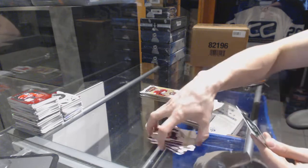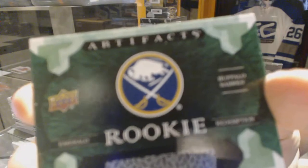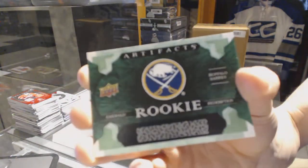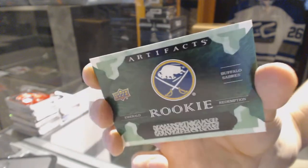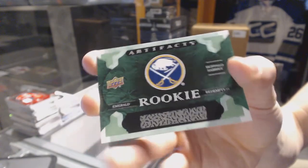We've got an Emerald Rookie Redemption for the Buffalo Sabres. Drawing a blank. Emerald Rookie Redemption for the Buffalo Sabres. Whoever that is.